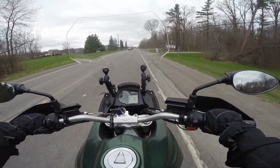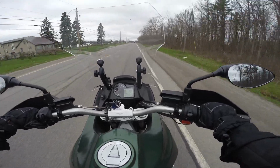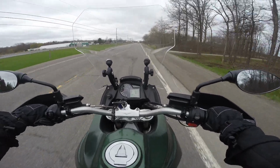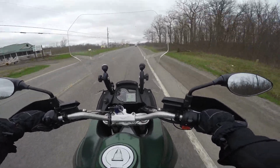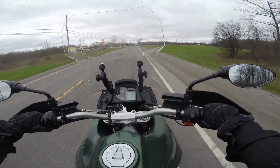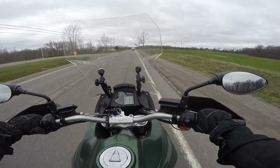So, wrap up. KTM Super Adventure 1290S. Great bike. Both the S and the R, actually. I'll talk about both of them because I've ridden both of them and I can compare them. They're both great bikes.